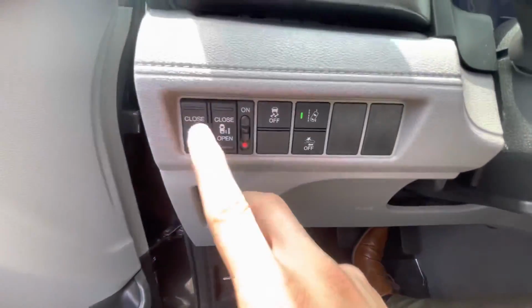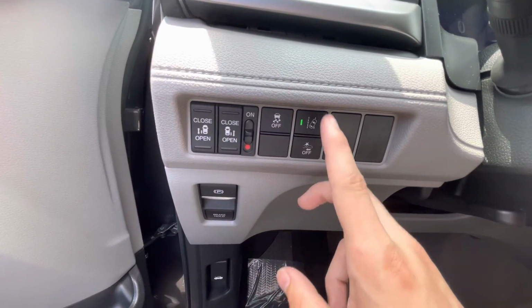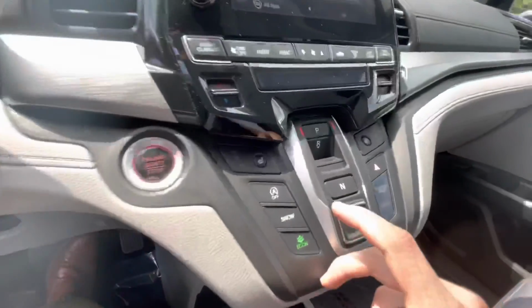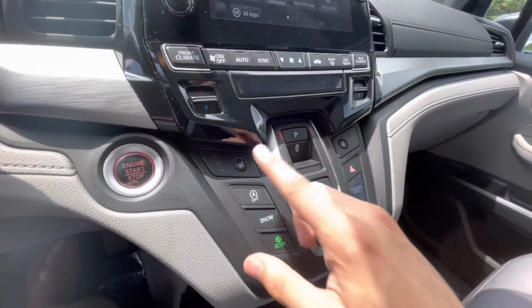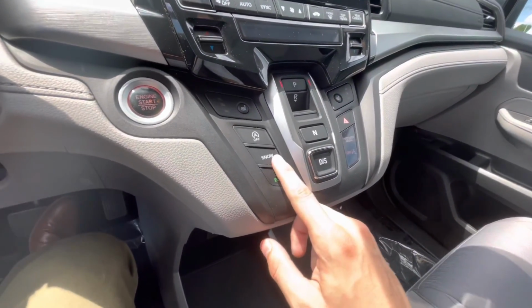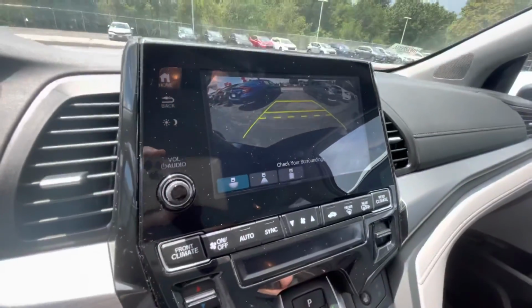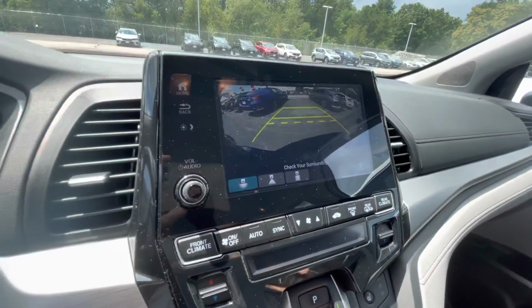Right here, we can open and close the doors. You have your traction control, some other safety features, electronic parking brake. Heated seats for both sides with three different levels. You do have a snow mode as well. Push button transmission, so click it into reverse. There's a backup camera, and you do have backup sensors with this.